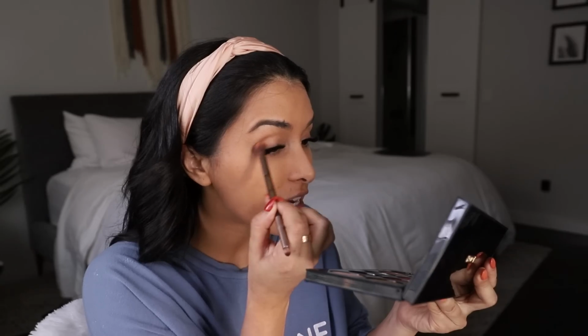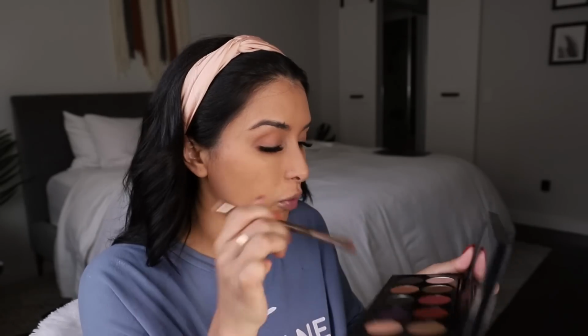Eyeshadow time, here we go, going in with that blended color I said I was gonna start with at the beginning. Oh wow, that's pretty.